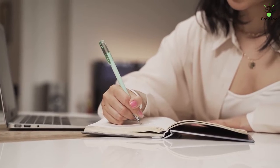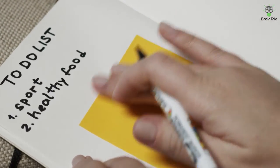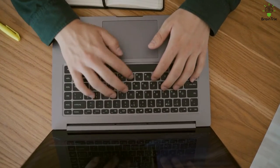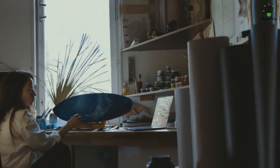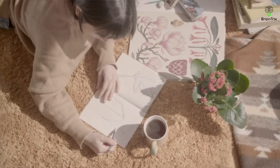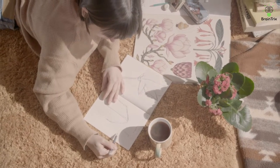Try to make a to-do list and list down all pending tasks. After that, start working on them one by one, and as you complete them, scratch them off the list. You don't have to work all the time. You can take some time to try new things, but don't indulge in them completely.